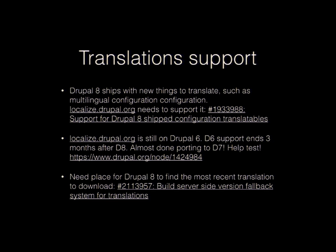Translation support, there's a bunch of words on the slide, don't worry about it. Essentially, localize is still on Drupal 6. We can't keep that on Drupal 6 because, as I mentioned, Drupal 6 is end of life after Drupal 8 comes out, so that would be silly and sad. So localize is almost ported to Drupal 7. I believe Oliver Davies is here, and he'll be at the code sprint if anyone wants to work with that. What we mainly need with the localize port is just help testing. So if you've ever done anything with translations or you'd like to try, go find the Drupal Association folks at the sprint.